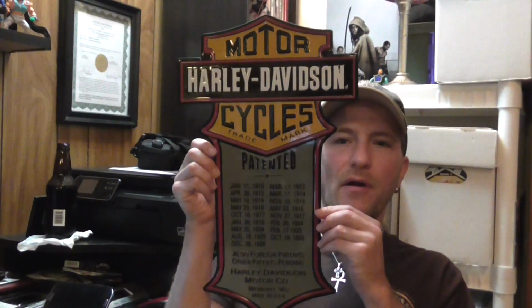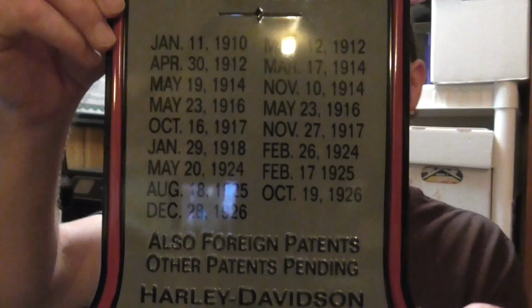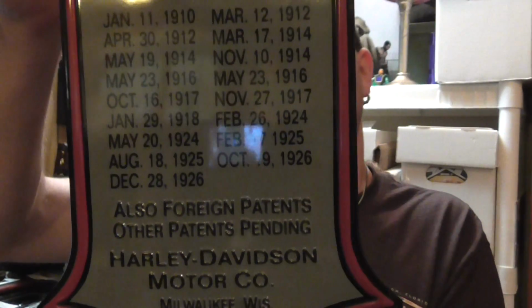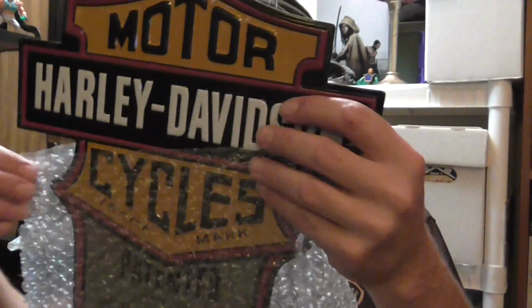Picked up the second one here. Just kind of another older logo. And it also contains early patent dates for their engines, as you can see, running all the way from 1910 to 1926, which I thought was pretty neat to have a list like that. So I think he'll find that pretty cool. And it's cool, they even had them bubble wrapped to take home, protect them. So yeah, so cool. That's a couple of Christmas things out of the way.